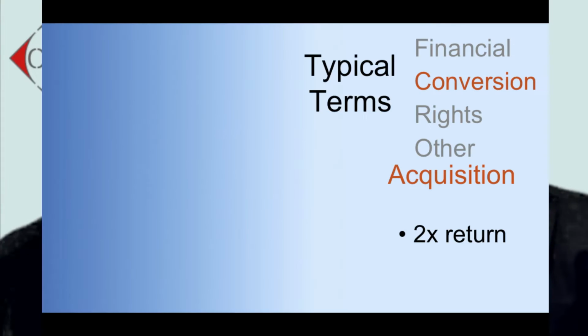So again, it's clearly a unique situation, which we actually had once here at TBC, where we had an acquisition occur before the note had converted. So it's a quick return.